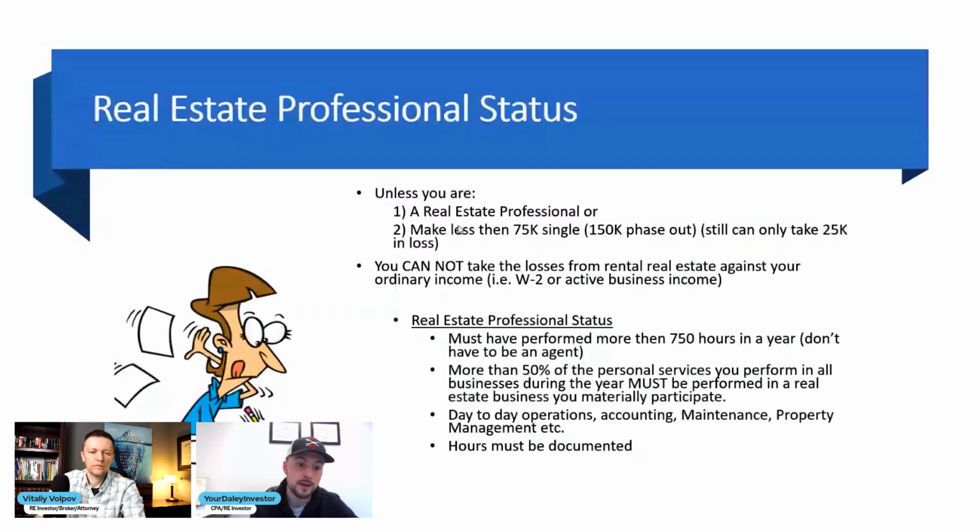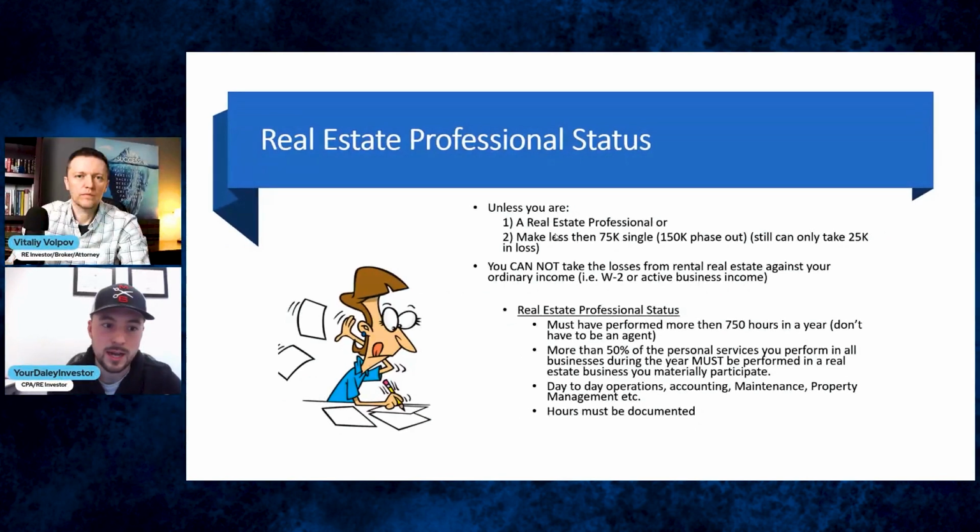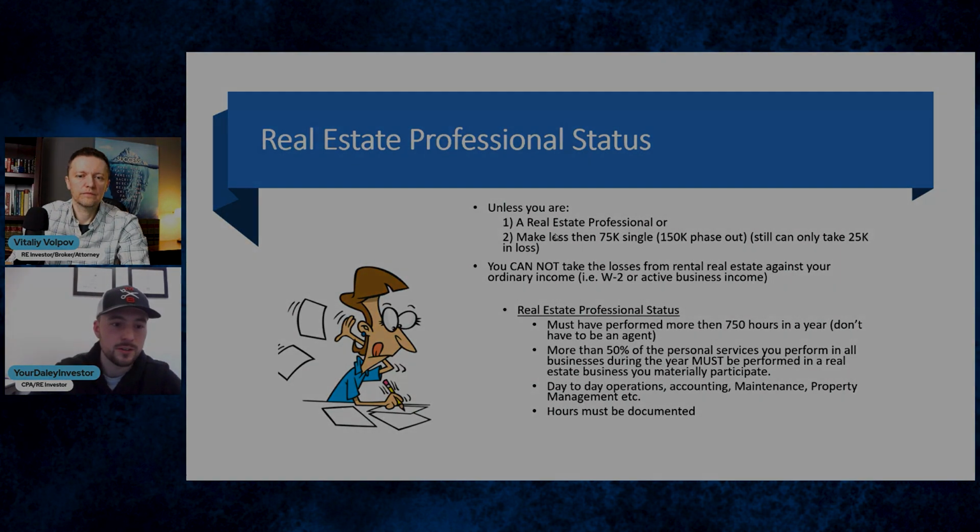When I first got into real estate, I was not making over $75,000. I had a single rental property, and I was able to take my $10,000 loss on my duplex and offset that income. I got a lot of big refunds back from that because I had basically overpaid through my W-2 income. So real estate can definitely have some major tax advantages in that aspect.